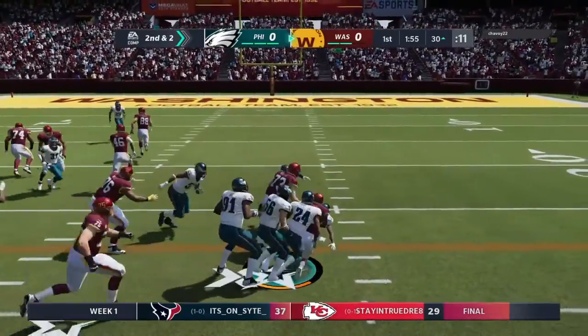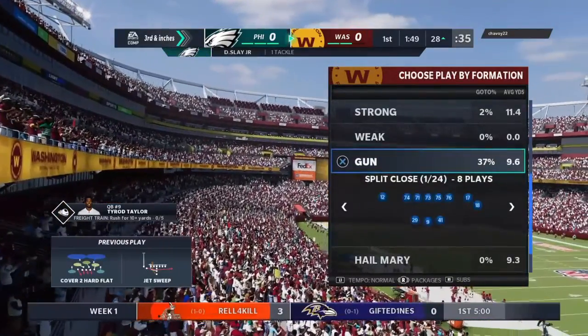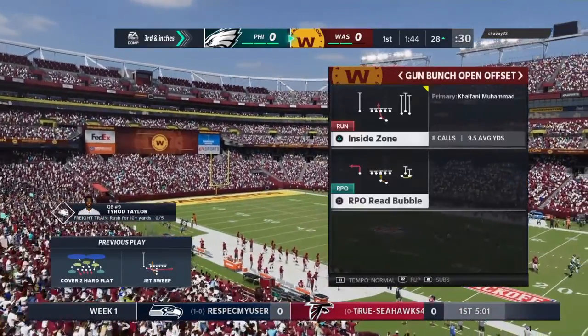First carry for the converted wideout, J.D. McKissic. And this won't be enough to pick up the first. A gain of two, third and one. At the 28-yard line. Pretty good job defensively. Thought he was going to get it, but they knew where that marker was, and they stopped him just short of it.